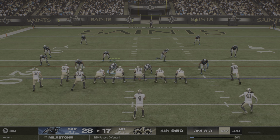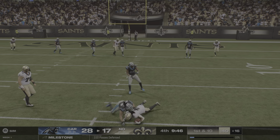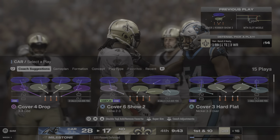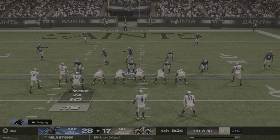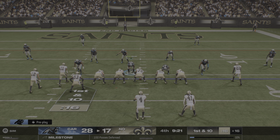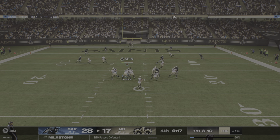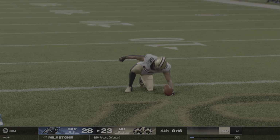They'll motion him out of the backfield. He'll dump this one off to his running back, complete. And he'll go down here at the 16. Offense set for a 1st and 10. Working out of the gun, it's Carr. Touchdown, New Orleans!